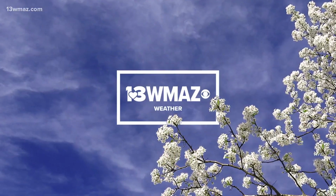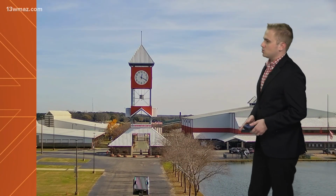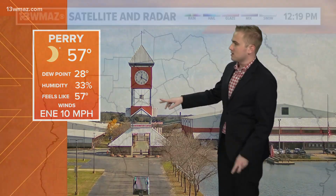Mix of sun and clouds across central Georgia this afternoon. Temperatures warmed up nicely from where we were this morning. Looking live over the Georgia National Fairgrounds, the temperature is 57 in Perry. So yes, it's warmed up, but it's not quite warm outside. Winds out of the northeast at about 10 miles an hour.